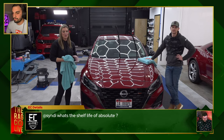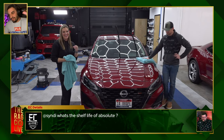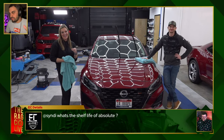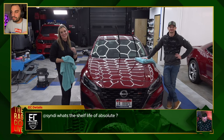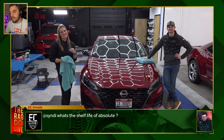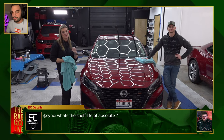Yeah, well, a rock, right? Not a shake. Yeah, a rock. Sorry, a rock. This is where EC Details messes up, because he doesn't believe in the shaking versus rocking, so he shakes the crap out of it every time he uses it. I think eventually those polymers do chunk up to a point where that bottle may go bad. That's a fair point.